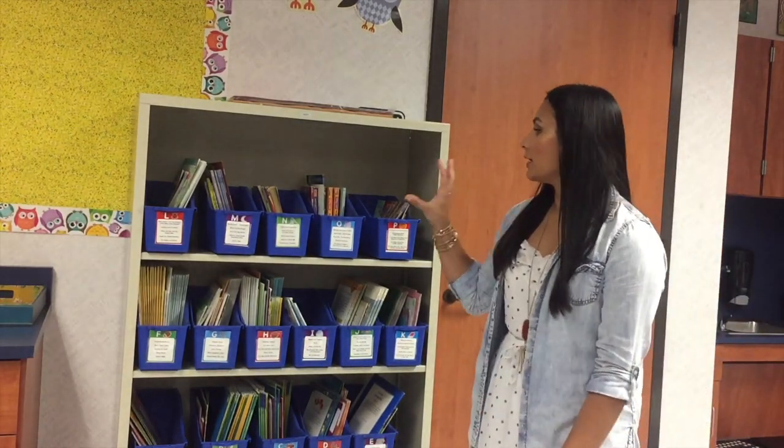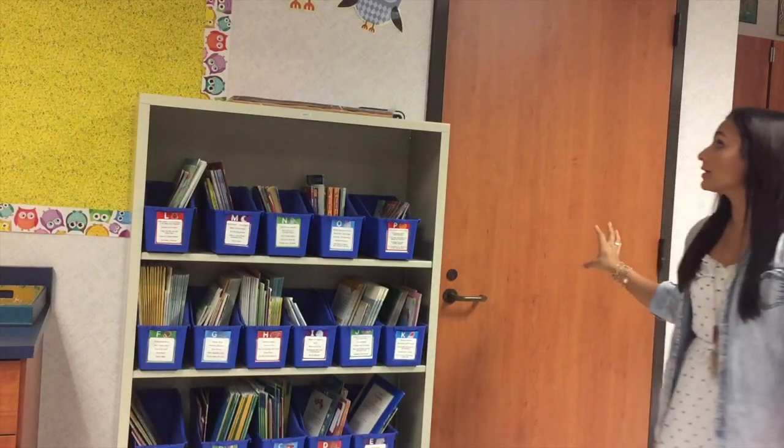Over here is, oh, and on this door, I'm gonna make it my Blends and Word family door where I will put those posters up. So if the students forget or just need help, it's like an anchor chart. They can look back at that door. So I will post them up there as I introduce them.